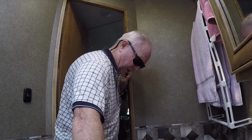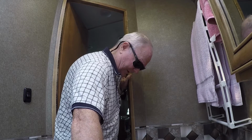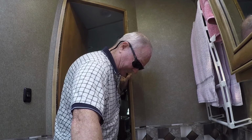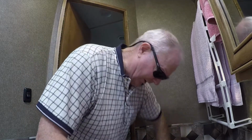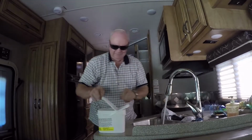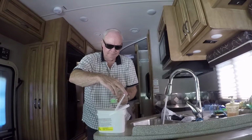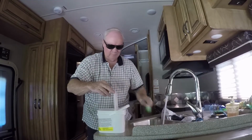Okay, and put a little water in the bottom of the bowl to cover the seal, keep it damp, keep any odor from possibly leaking. Don't want to put too much in there because if you're driving down the road sloshing around, it'll splash out. Okay, sink and start the water. That's it.